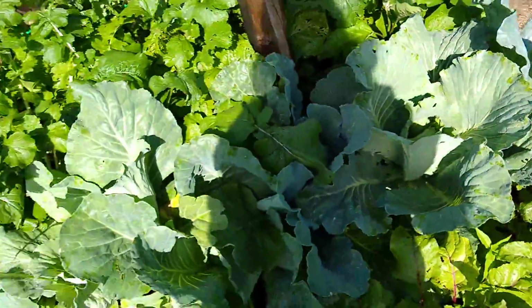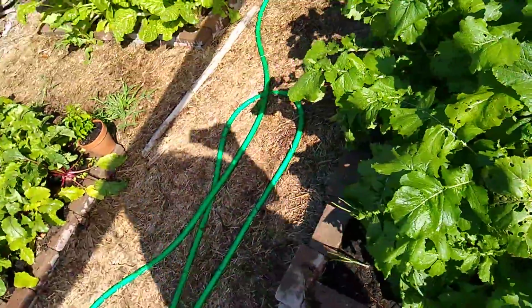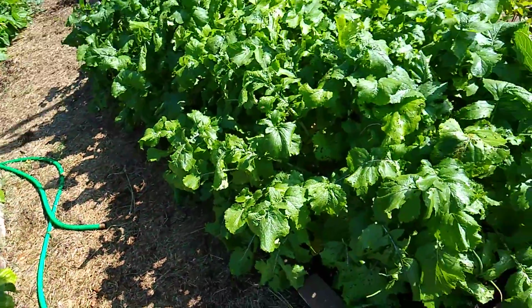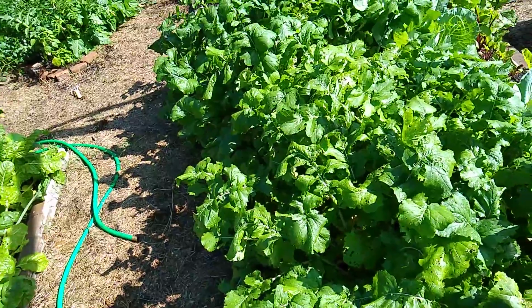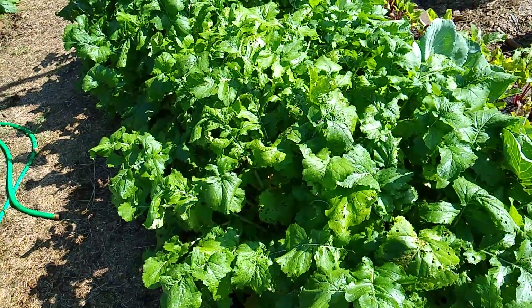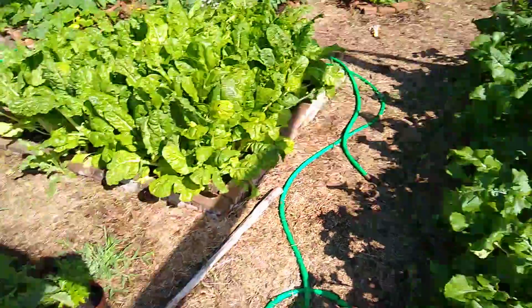These are big, big cabbages, which is great because I can't wait for, what you do is you cut it into quarters when it's ready, and then you cook it with ham and some root vegetables, usually turnip, carrot, potato, just a little bit of seasoning, and that's pretty much all you need. Very New England style meal.